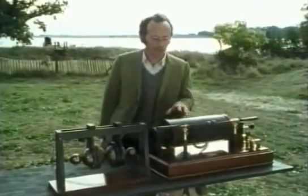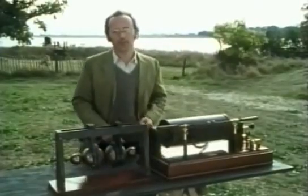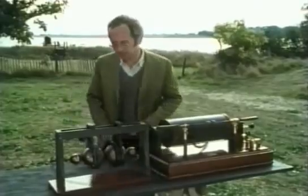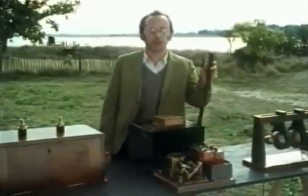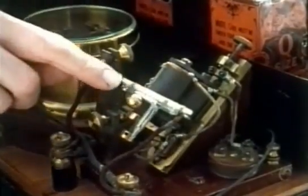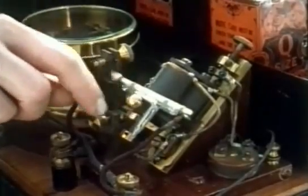This is his transmitter with an induction coil like Hertz's and these balls that concentrated the energy of the spark. One end would have been connected to the aerial. This is his receiver. The aerial went on here. This is his coherer inside the glass tube. The filings are actually in the gap in the middle. And this is the device to tap it.